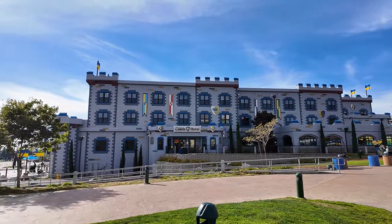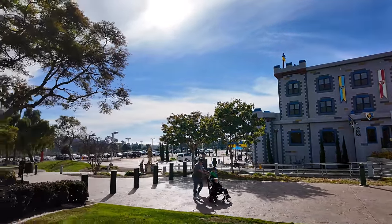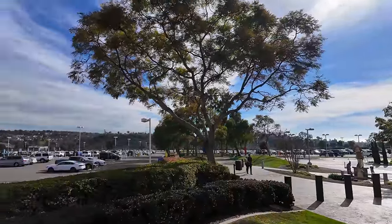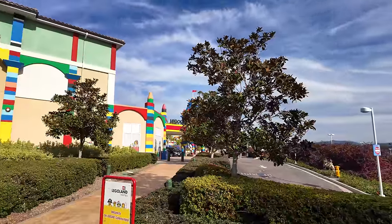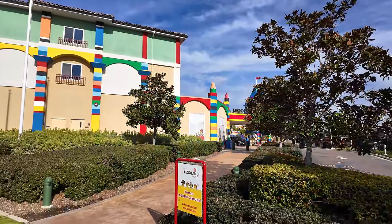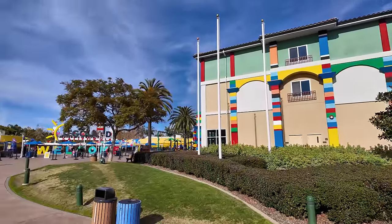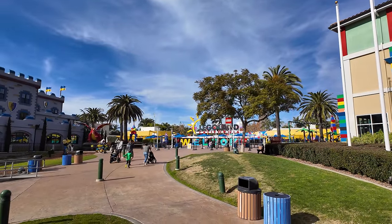The newest one is the Castle Hotel, 250 rooms right in front of the park. The hotel's valet parking is right in front of it, with general parking and preferred parking just beyond in the big surface lot. The other hotel, the original, the Legoland Hotel, also has really neat themed rooms. You and your kids are sure to enjoy it if you want to stay right next to the park. All right, let's go through security and I'll see you on the other side.